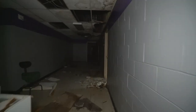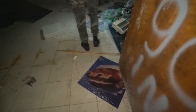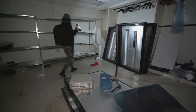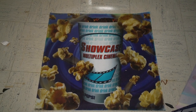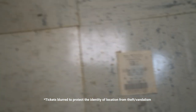What did you find over there? Hot dogs. Yeah, these ads are super old. They probably were stored up here for a while. There's tickets on the ground. That's cool. The Ring. The Ring 2. Hitch. I don't know what that one says.